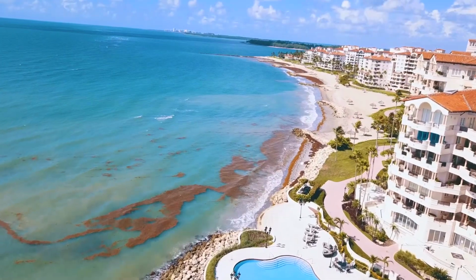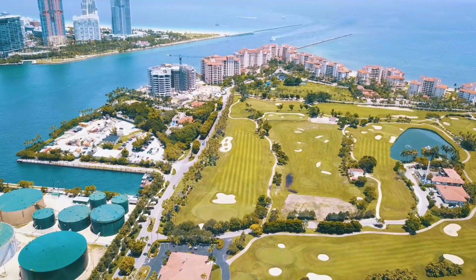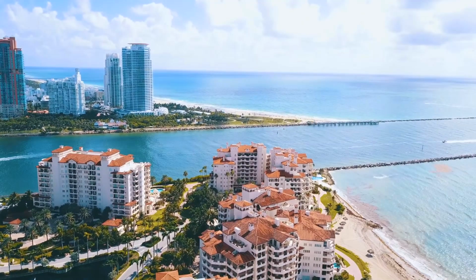The $29 million penthouse that sits atop the most beautiful point on Fisher Island is a 4-bedroom and 6-bathroom with roughly 6,170 square feet of living space, breaking down to about $4,619 per square foot.